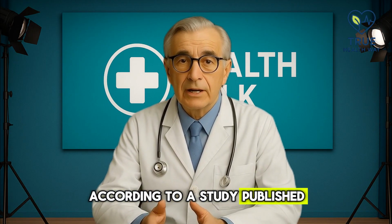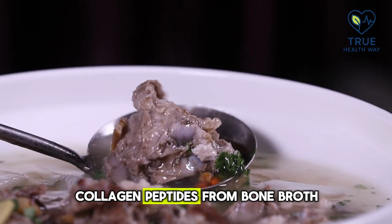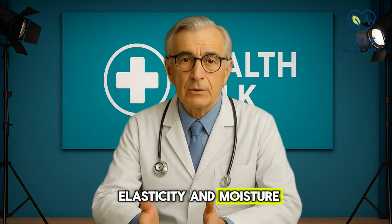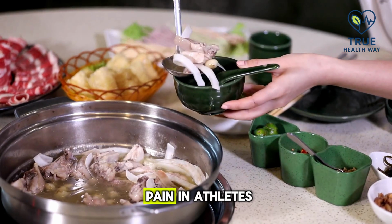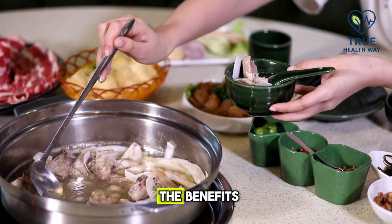According to a study published in the Journal of Agricultural and Food Chemistry, collagen peptides from bone broth can significantly improve skin elasticity and moisture while also reducing joint pain in athletes. So go ahead, sip it slow and savor the benefits.